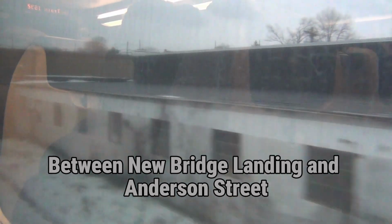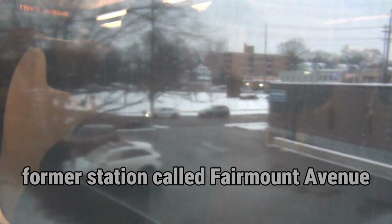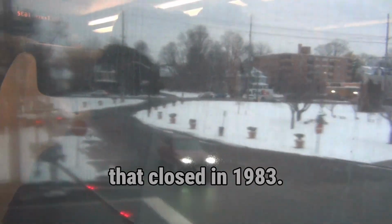Between New Bridge Landing and Anderson Street lies an abandoned former station called Fairmount Avenue that closed in 1983. It now serves as an ice cream shop called Cranberry Junction. Kinda cool that it's not rusting away.